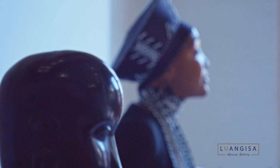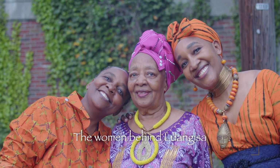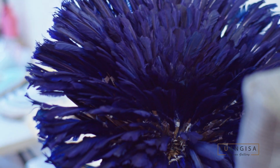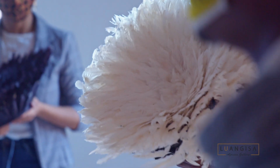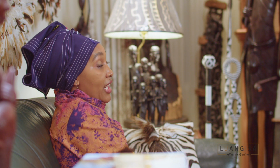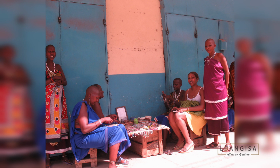This is a genuine company that believes in African artisans, and we are here to support them. We are supporting Africans, artisans, mothers, and their children back in Africa by buying from us directly. I have a personal relationship with all the artisans that make the artifacts for Luangisa African Gallery. I know them personally, I know their families, and I'm always in constant touch with them.